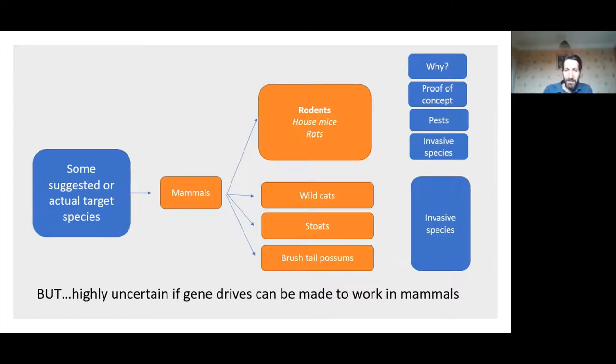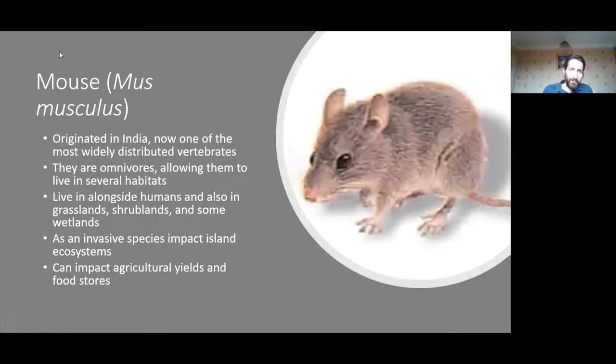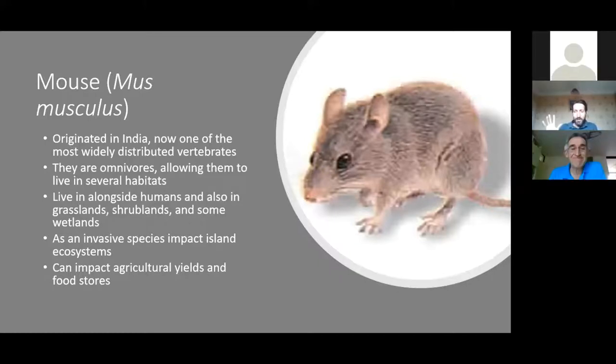With the caveat in mind that it's highly uncertain if any of this will be realised, I want to look a bit more at what would be the implications of using gene drives to control house mice. If gene drives can work in mammals, probably the first mammal they would be used in would be house mice. So I want to step back now and focus our minds not just on gene drives, but on the fact that all animals in the wild exist in a context. They exist in relationship to other animals and in relationship to an ecosystem.